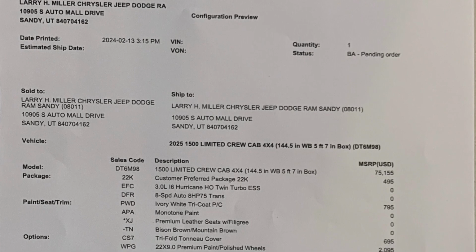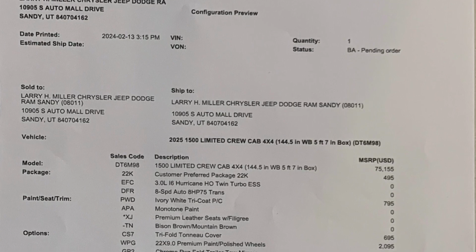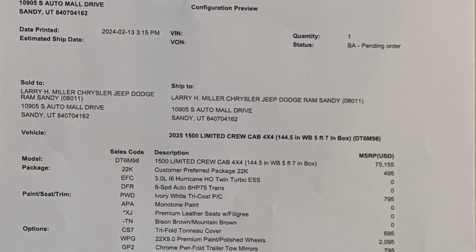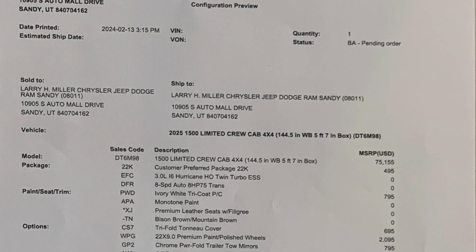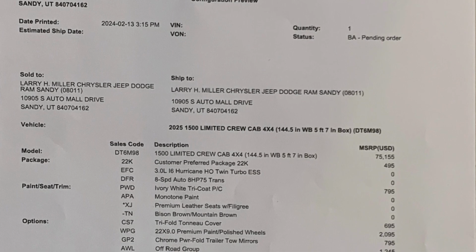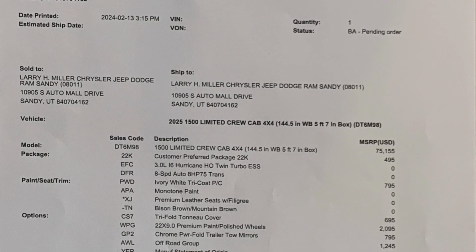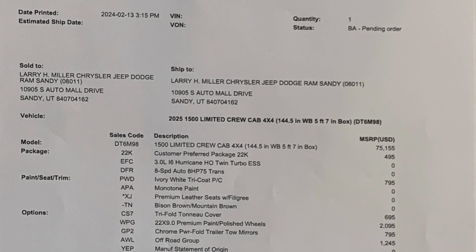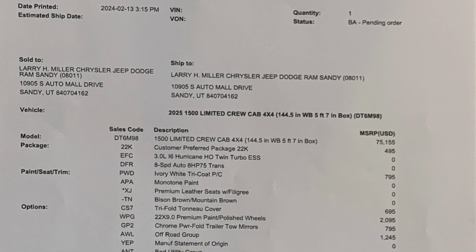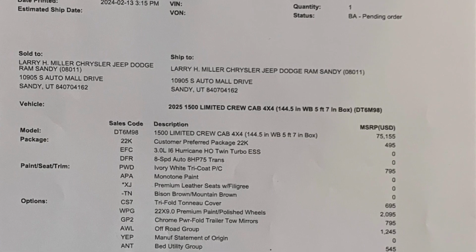Now you guys can see these have the 5'7" bed, so not the 6'4". High output Hurricane engine comes standard on these trims, which is a good thing. So you're gonna have the top performance there. And 8-speed transmission, which is the 8HP75. Really good transmission. I'm glad they're still using it. I am shocked that they didn't try to go to a 10-speed, but maybe ZF does not make a 10-speed transmission yet. Moving on, the first option you guys are gonna see there is the ivory white paint.